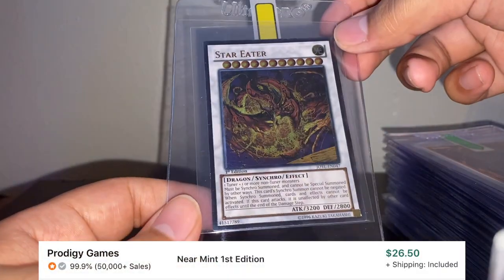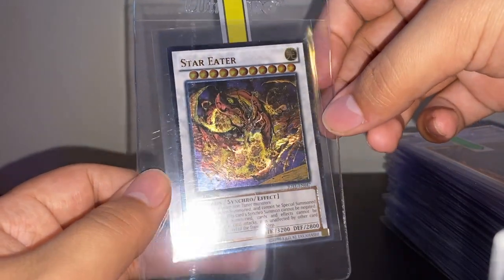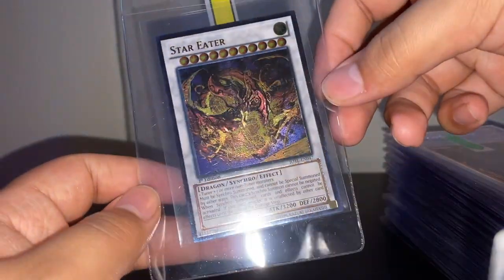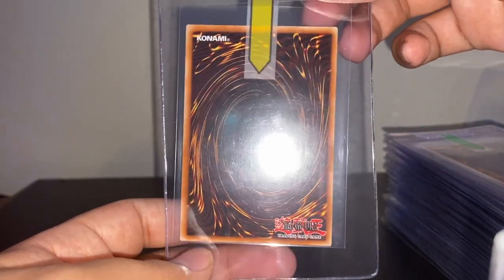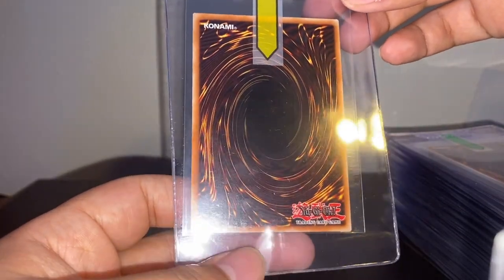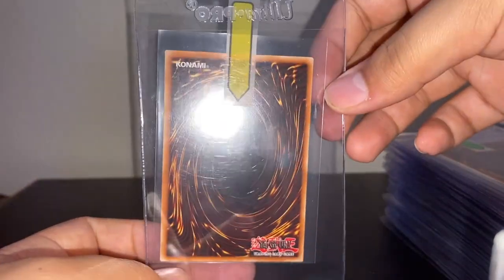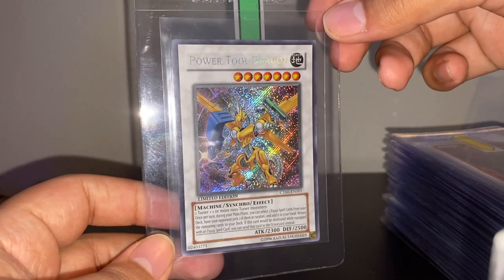Alright, Star Eater Ultimate Rare. This one's pretty cool. A lot of the ones that I've seen are always off-center from left to right, like this one, more often than top to bottom. I've been trying to find a centered one, but I couldn't, so I'm just gonna grade this one, see how it does. It doesn't have an ulti stamp, and mint surfaces otherwise. I got it for like $20.